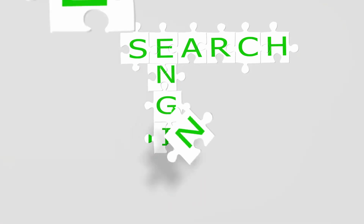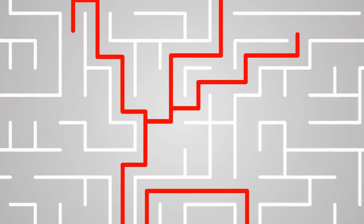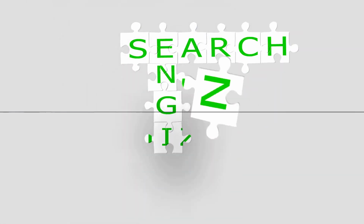But remember, keyword research is not a one-off task, it's a process of evolution. As your website grows, your keywords should adapt accordingly. Monitor your keywords' performance regularly, and be open to making adjustments as necessary. Equipped with the right keywords, you're now prepared for the next part of your SEO journey, on-page SEO.